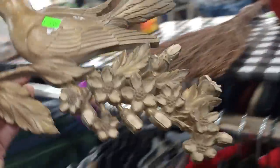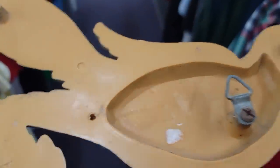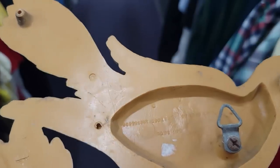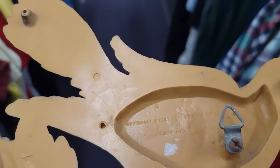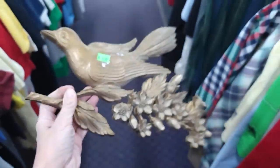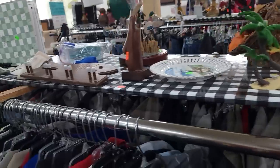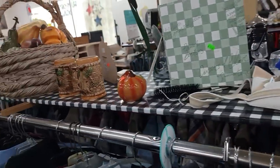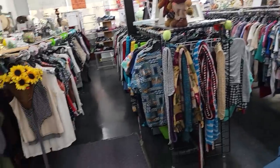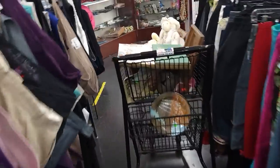See that Sirocco wood bird. These are usually in Roman numerals, copyright 1967, I think. Something like that. Close enough. Resin, and not real good quality resin. Just iffy resin. Okay, I gotta go find what I did with my cart. I left it around here somewhere. There it is. We have rescued our cart.